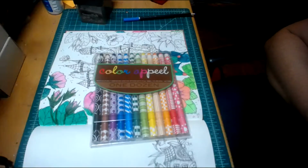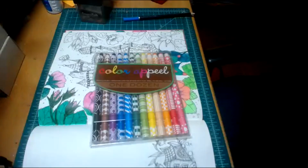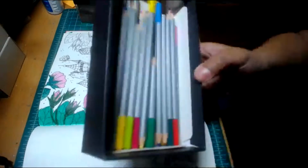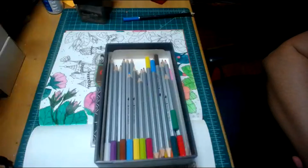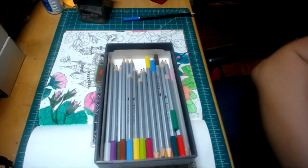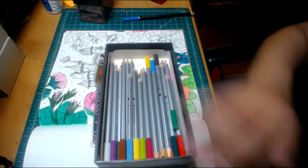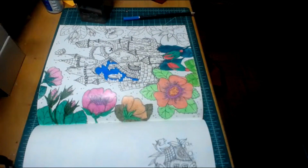So these are color appeal pencils. What we find when we look through the... and then very old watercolor pencils with no name. I probably bought these at Barnes & Noble back in the day. At the time, I didn't really know how to use them because I wasn't really proficient in watercolor. It's interesting to remember all the stuff that you find when you're not looking for it.